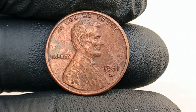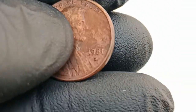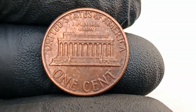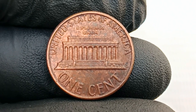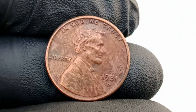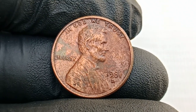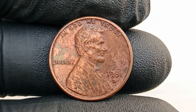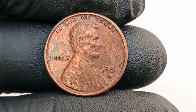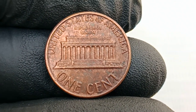Before we dive into the story of the 1981 D penny, let's take a quick look at the history of the 1-cent coin itself. The penny has been a staple of US currency since 1793, and it has undergone several design changes over the years. However, the most well-known design is the Lincoln cent, which has been in circulation since 1909 to commemorate the 16th President of the United States, Abraham Lincoln. The Lincoln penny has seen several different variations and updates, but it has always featured Lincoln's portrait on the obverse, front, and the Lincoln Memorial on the reverse, back.